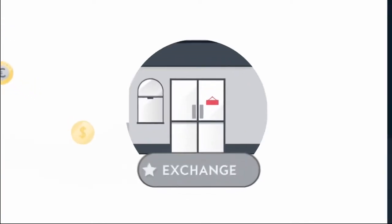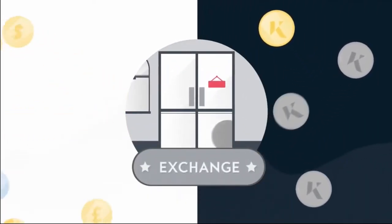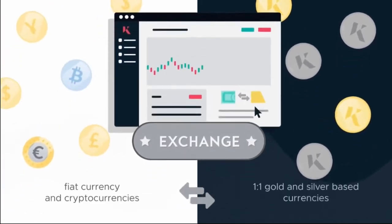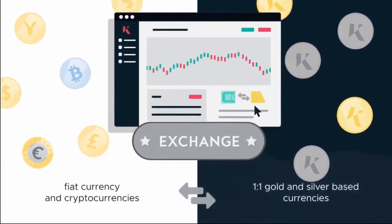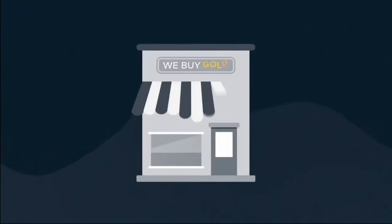Simply put, the Kinesis Exchange is a trading hub where people can buy or sell KAU and KAG, KVTs, and other digital currencies using fiat currencies or cryptocurrencies. This is similar to when you go to change your money before you go on holiday, changing the currency you hold into the currency you want, or at a precious metals exchange where you purchase physical gold or silver.